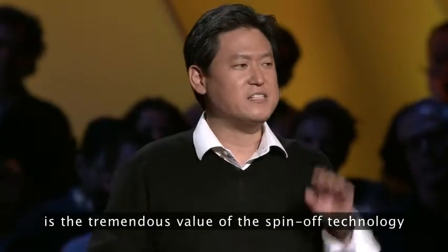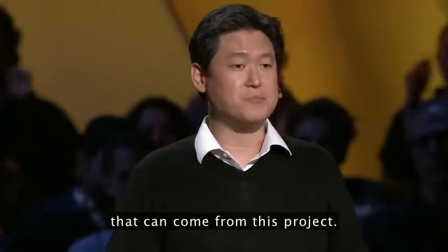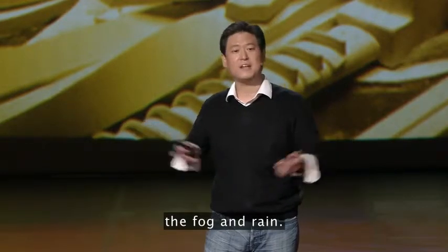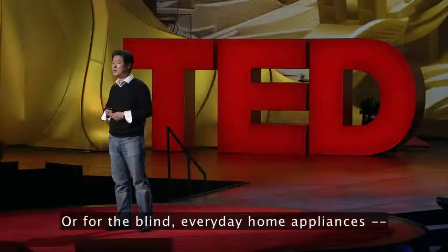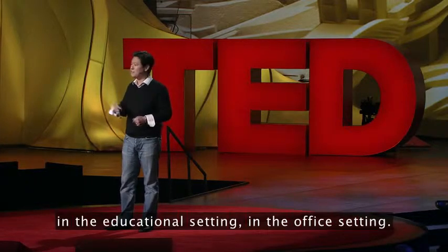Of course, the main goal of this project is to develop a car for the blind, but potentially more important than this is the tremendous value of the spin-off technology that can come from this project. The sensors that we use can see through the dark, the fog, and rain. Together with these new types of interfaces, we can apply these technologies to safer cars for sighted people, or for the blind, everyday home appliances, in the educational setting, in the office setting.